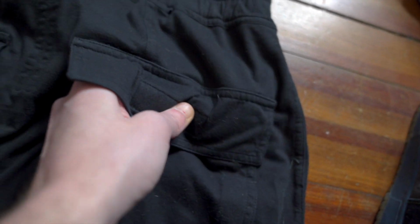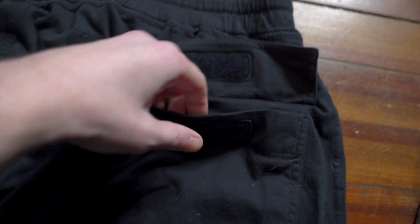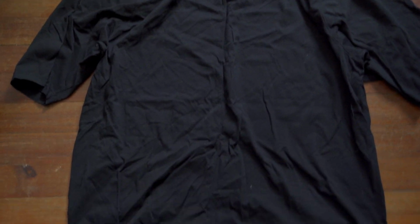Love the sound of Velcro. It's just so comforting to me, you know what I mean? You open those up, that's still black. And again, these are nice, sizable, just made out of the same cotton jersey material as the rest of the piece. And then, of course, we have the t-shirt, the flag t-shirt.